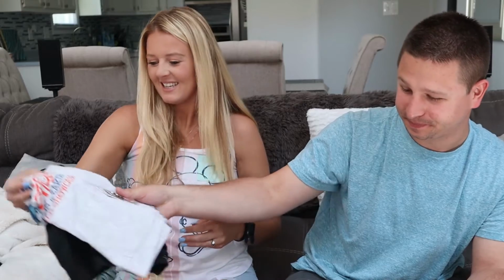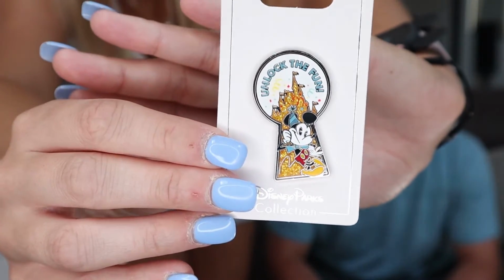What else did we get? So we did get a Mickey Mouse pin, and it says, unlock the fun. It was out, I think, for Mickey Mouse's 90th birthday party, so we did meet Mickey and Minnie in their birthday outfits, which was a really fun meet. You'll see that in the vlog. They were really fun. They were really cute. So I did want to get a pin to commemorate that meet and greet because it was so fun. Yeah, it was cool.